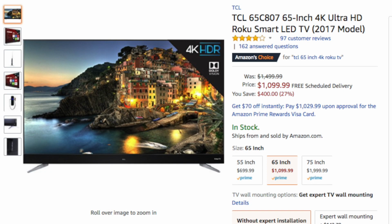And I want to make sure I give you the right model number. I bought a TCL 65C807 TV. A couple things to note here. First of all, this is a 65-inch TV. Second, it is Roku-based, which I was not quite sure I would like. And as it turns out, I'm probably about 99% satisfied with it.